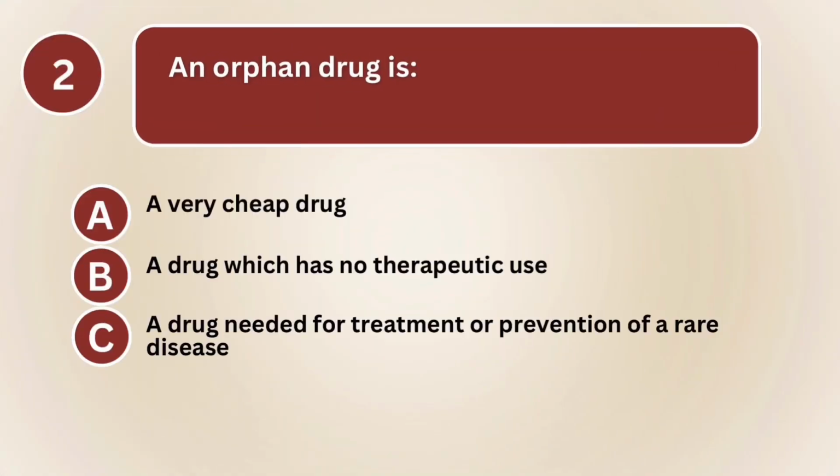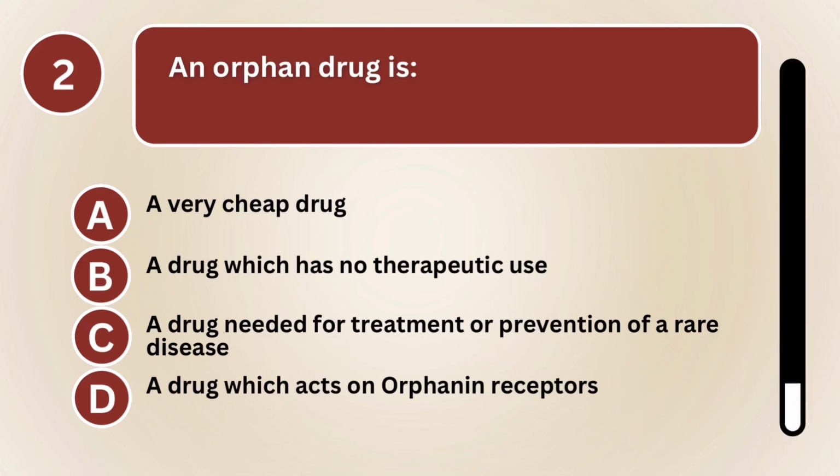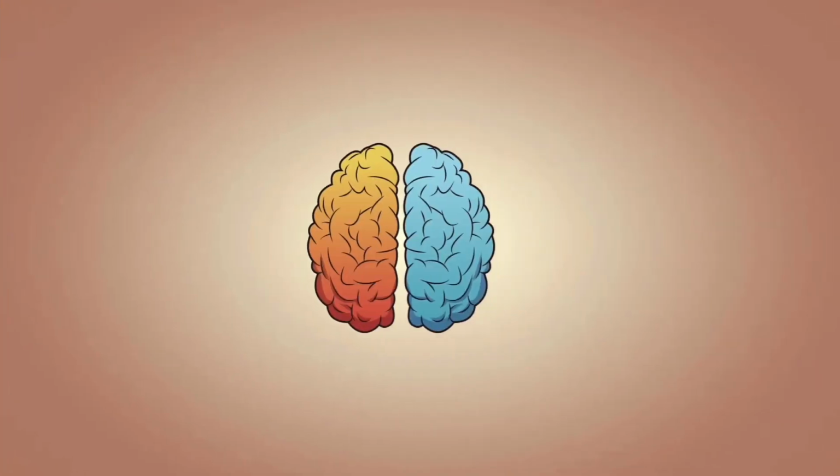An orphan drug is: A. A very cheap drug, B. A drug which has no therapeutic use, C. A drug needed for treatment or prevention of a rare disease, D. A drug which acts on orphanin receptors. Correct answer is C. A drug needed for treatment or prevention of a rare disease.